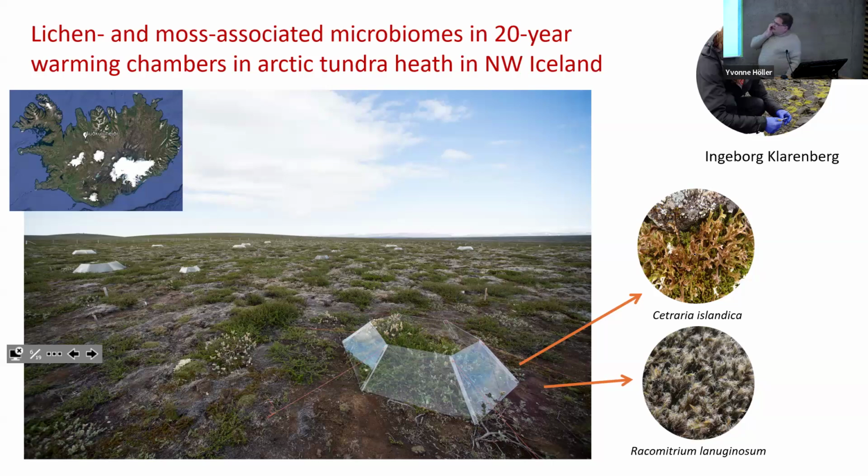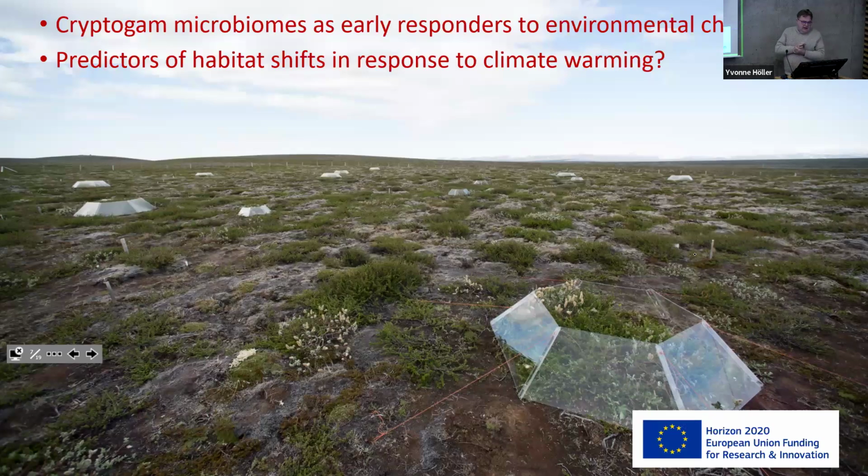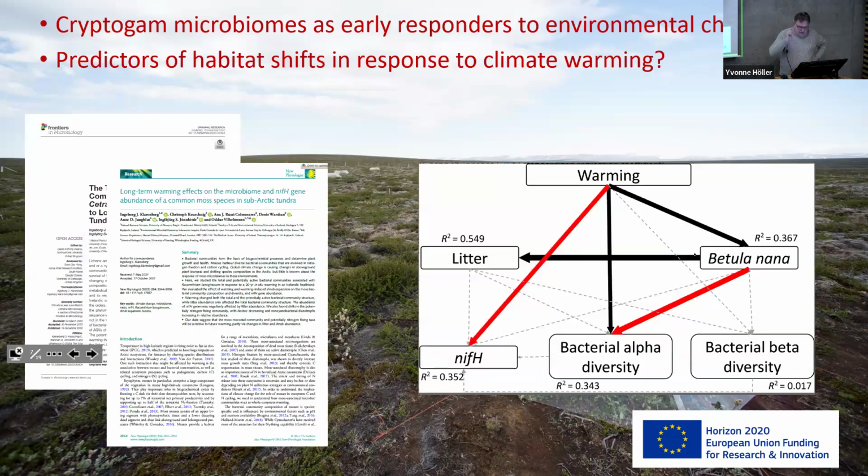Compared that within or inside and outside these chambers, these chambers that simulate warming and have been in place up in Akureyri now for I think about 25 years. And she found that yes, indeed, I'm not going to show you the data because we don't have the time, but yes, indeed, there are some very clear differences and some less clear differences between the microbiomes of these mosses and lichens inside and outside the boxes. You can just read her papers if you want the data.